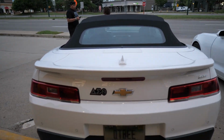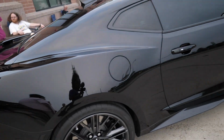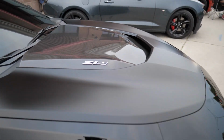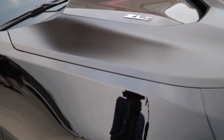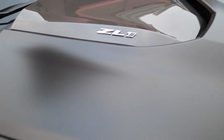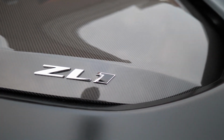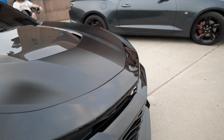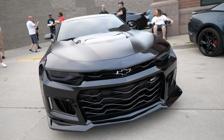Convertibles. Another ZL1, all black. Love these accessories here. Got the matte black hood wrap. You can't really tell. Yes, you can, in the camera. And then they got the ZL1 with everything blacked out. Good subtlety. Everything is black.